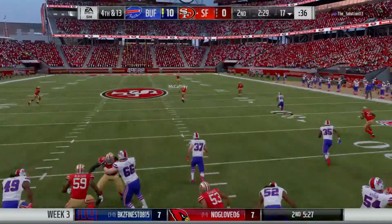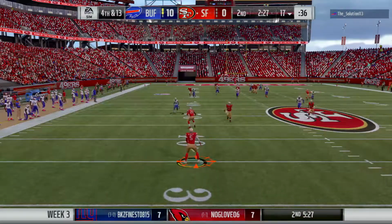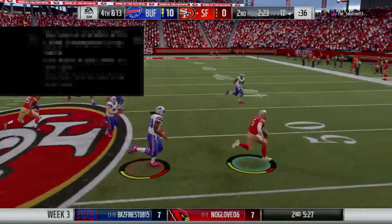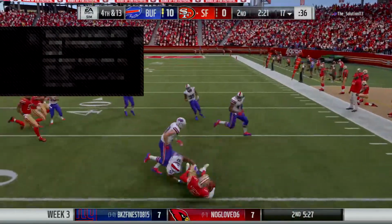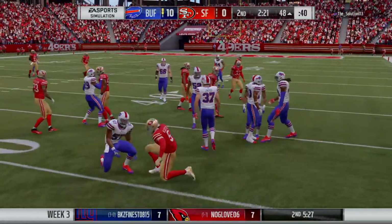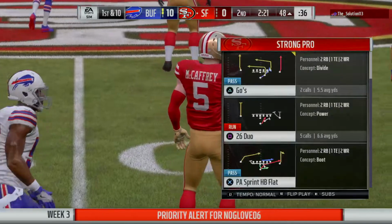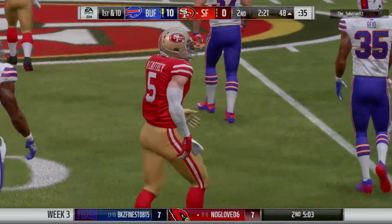Only 2 punts for him last week in the loss as he gets this one away. Taking it about the 36. Nice job on the return there, 16 yards. And the Niners set up well. They take over 1st and 10 on the short side of the field.